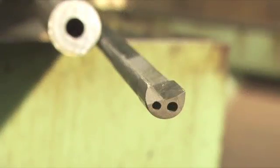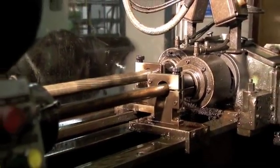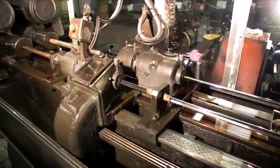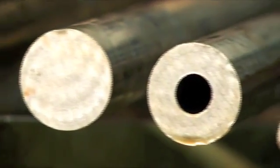The barrel drilling is performed on a specialized deep hole drilling machine where the barrel rotates while the stationary tool, known as a straight flute drill, moves forward while working. The tool is fed with specialized cooling oil, which is not emulsified, and the fluid flow also removes the swarf. With this machine, it is possible to drill barrels up to 1,200 millimeters in length.